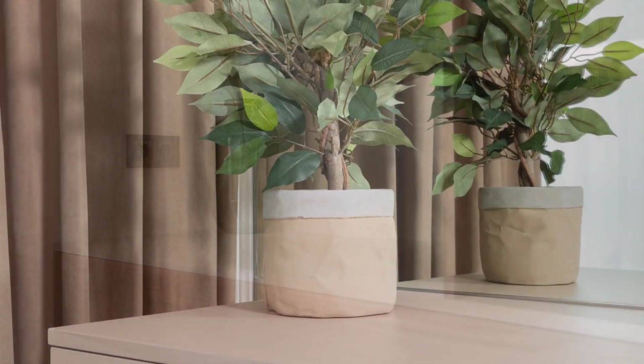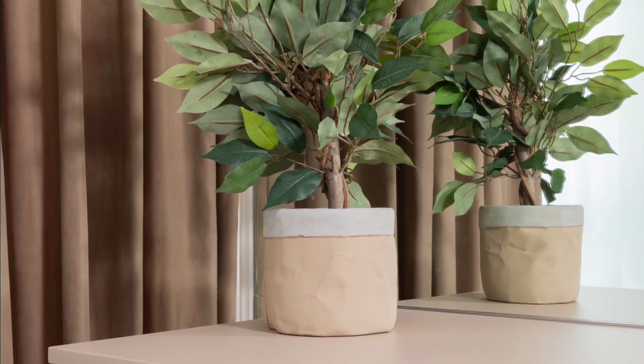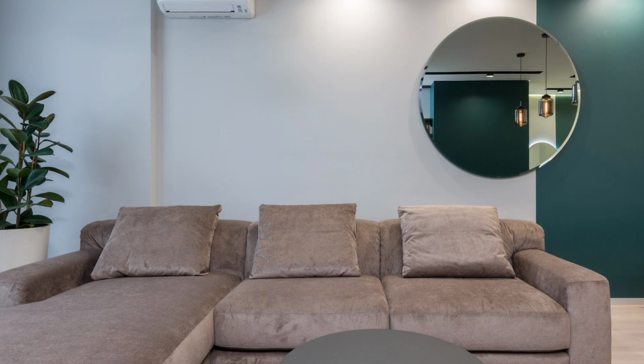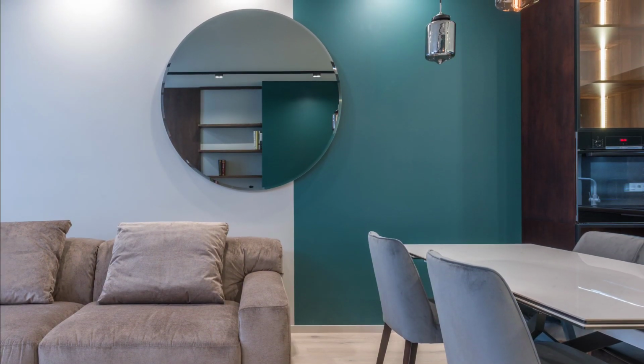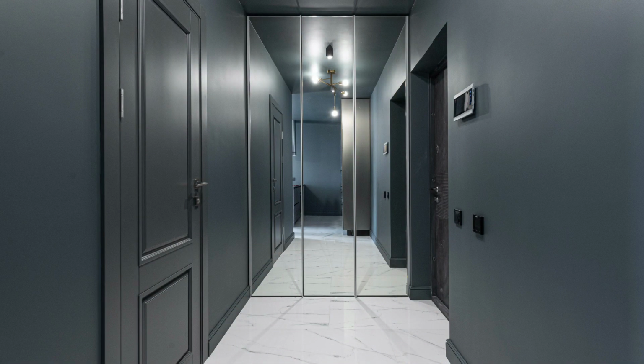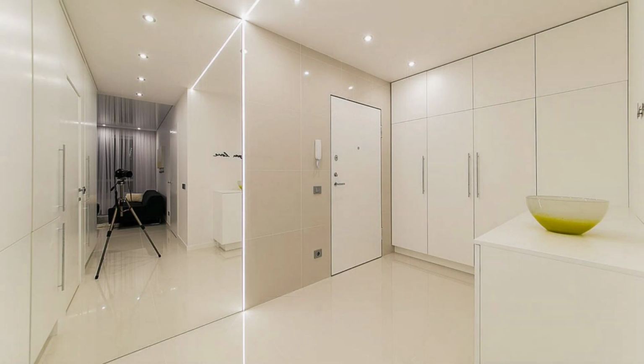The next trick is used by all the home decorators everywhere. Adding a few well-placed mirrors will reflect light and create the illusion of space in small rooms. The bigger the mirror, the more space it will appear to create.